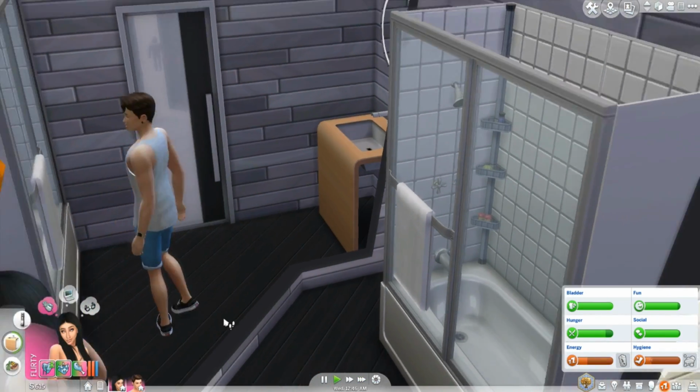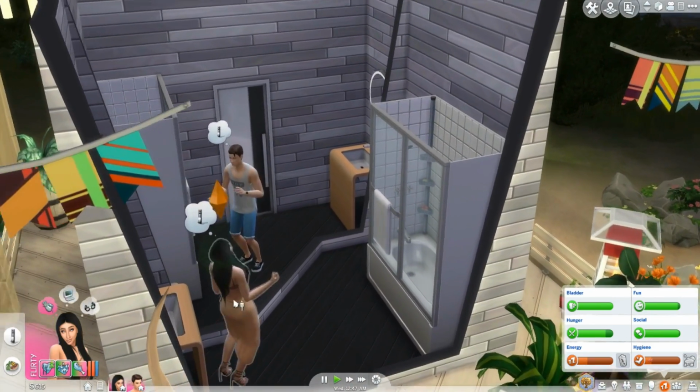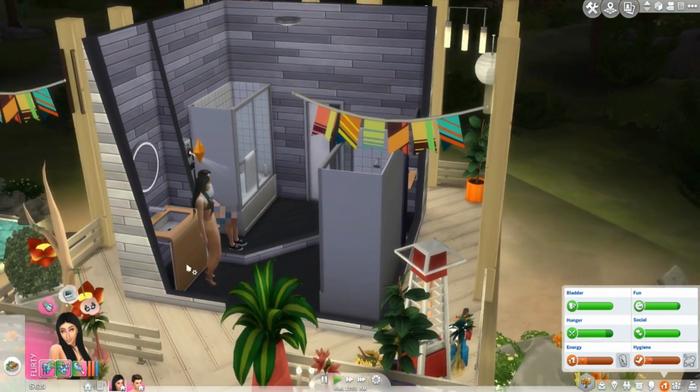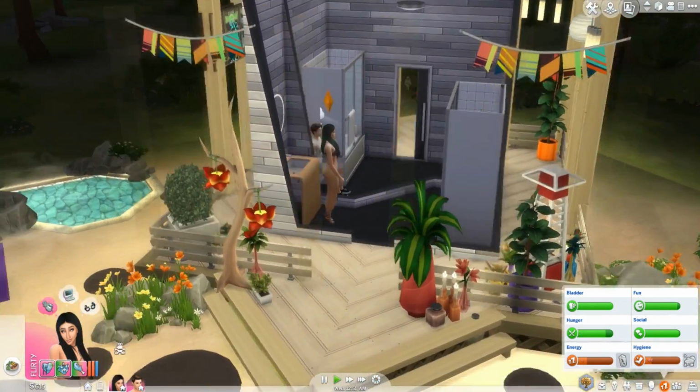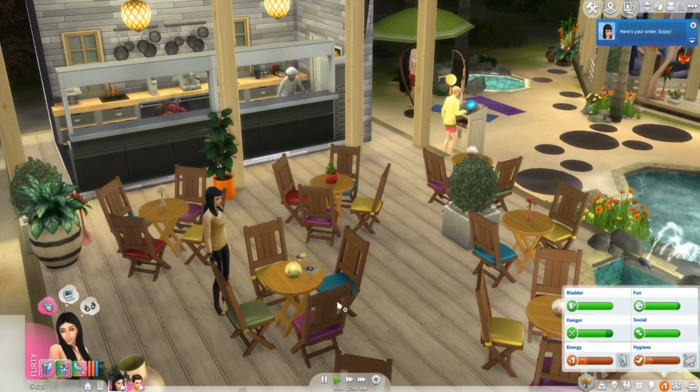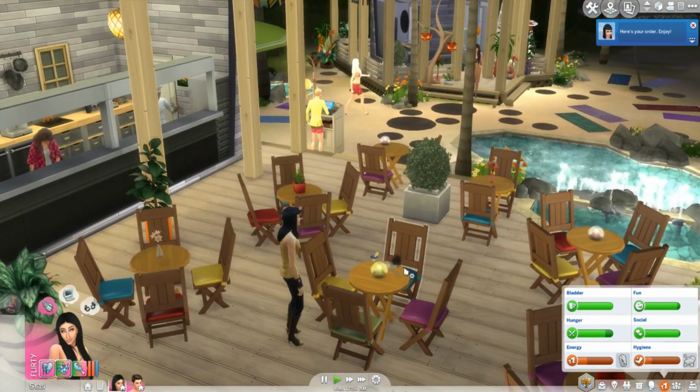Oh yeah, she needs a shower too. Oh, because of the toilet? Y'all are so excited about this toilet. Oh, she's so tired. I don't think we should have got dessert, but it's okay. Whatever. You go over here and sit. It's your food, girl. Come over here and eat.